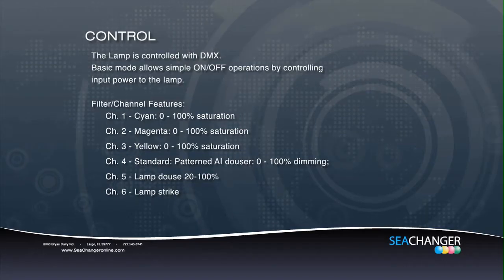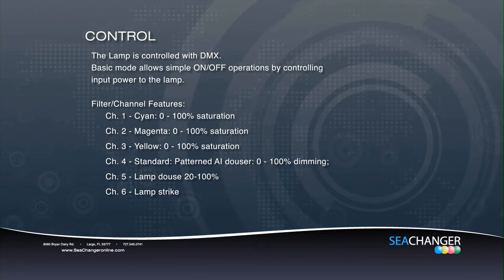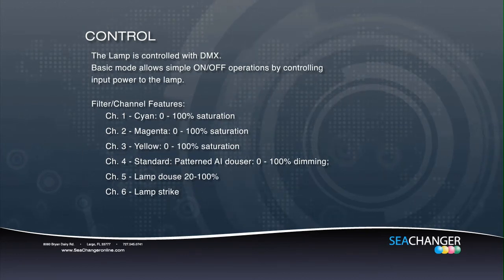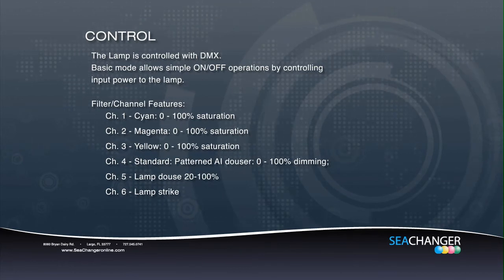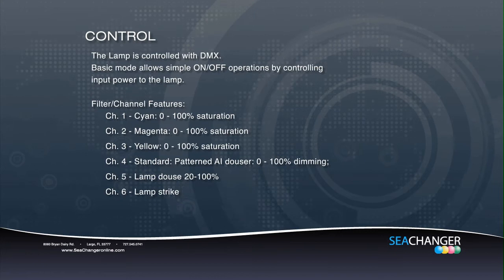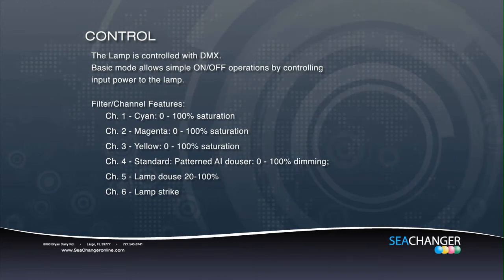The SeaChanger Nemo profile uses a DMX block of 6 continuous channels. Channel 1, cyan; Channel 2, magenta; Channel 3, yellow; Channel 4, mechanical dimmer from 0 to 100%; Channel 5, electronic dimmer from 20 to 100%; and Channel 6 is your lamp on and lamp off function.